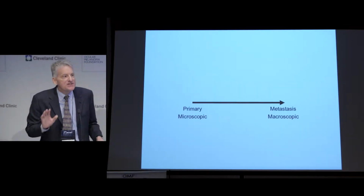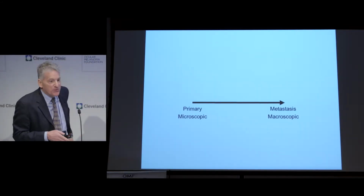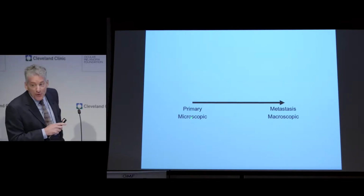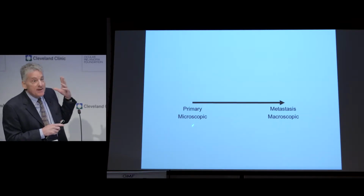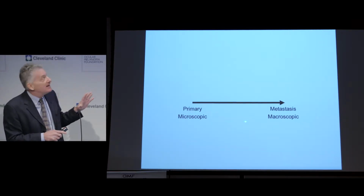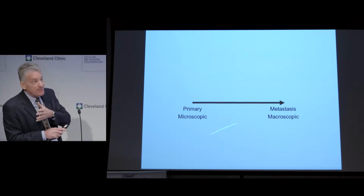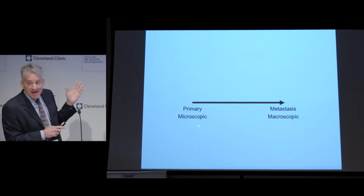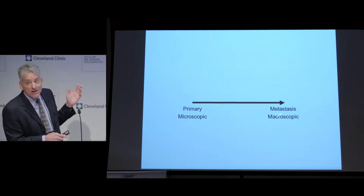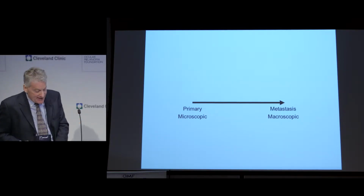Okay, so here's the model we work with for adjuvant therapy. We think in some patients at the time of primary diagnosis, when the tumor manifests in the eye, some of those patients will have microscopic amounts of tumor. So we can't see it, but we know that because they're going to metastasize, that they have microscopic tumor at that time. And as time goes on, these microscopic bits of tumor become bigger, become macroscopic, and we have metastasis.